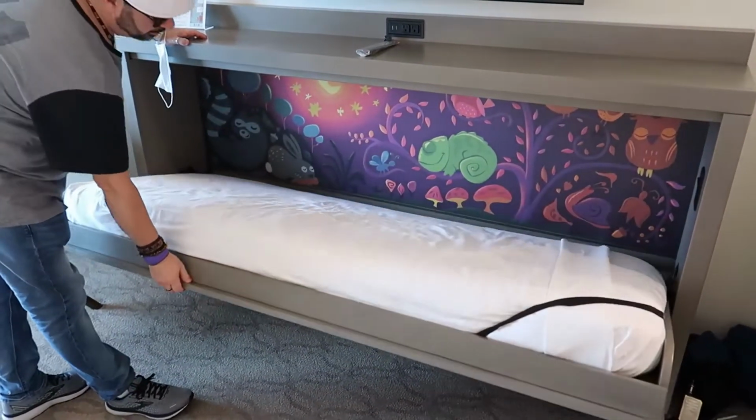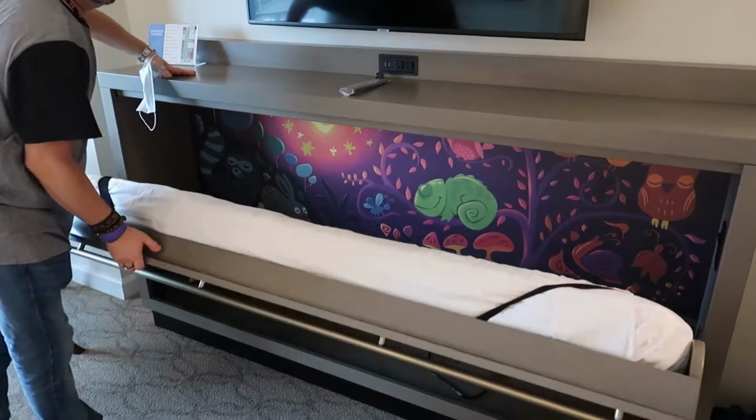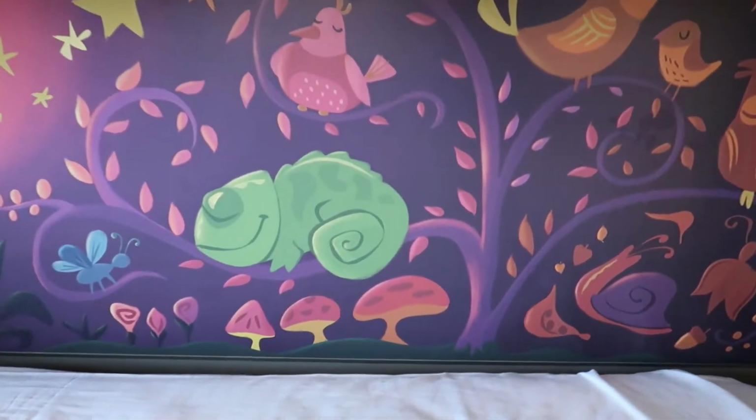Got a stowaway. Ah, another stowaway bed. Just like the other one. What was the other one? The Poly, yeah. What is in there? What is it? Rapunzel. Is that Rapunzel? Yeah, cute, huh?